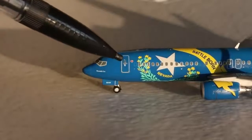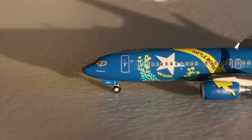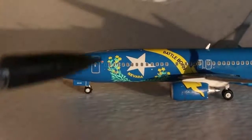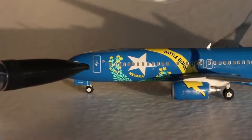Here's the L1 door with the lever window and all the various pieces. You got the Southwest heart right here, and then of course a very unique flag for Nevada with the navy blue background. They exhibit these flowers right here, so definitely cool to see that. They're kind of like dandelions. I'm not exactly sure what they are, but they look quite nice.